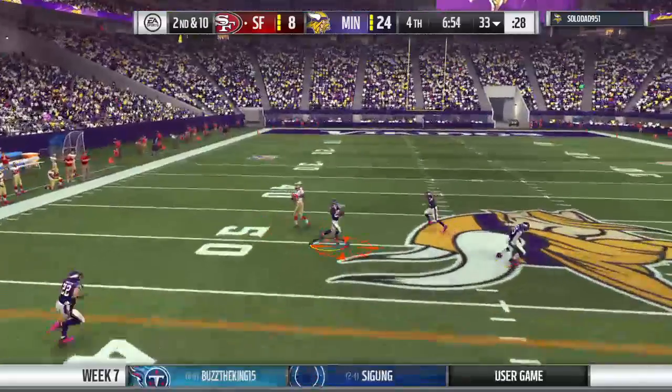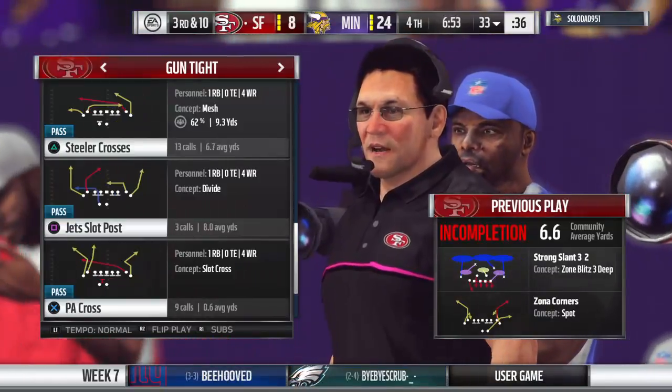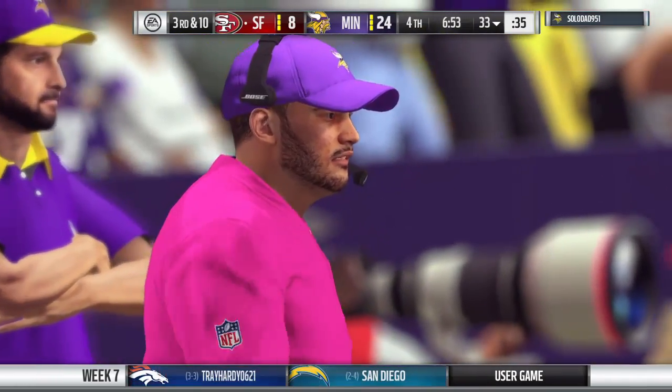Now he'll look to throw here on 2nd and 10. And that'll be incomplete. He's got to be kicking himself right there. His team's already picked off 2 passes. That would have been the 3rd in the game. And, boy, they've really played well attacking the football.